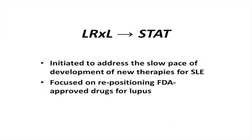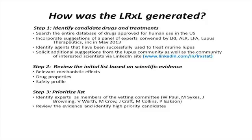So 2 years ago or so this began, and the idea was to identify drug candidates and treatments that might be useful for lupus. And 4 approaches were taken. The first was to look through the entire database of drugs approved for human use in the United States.